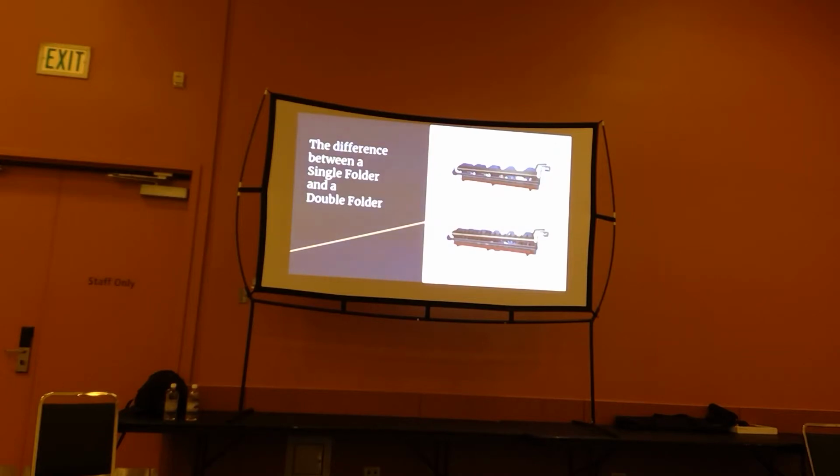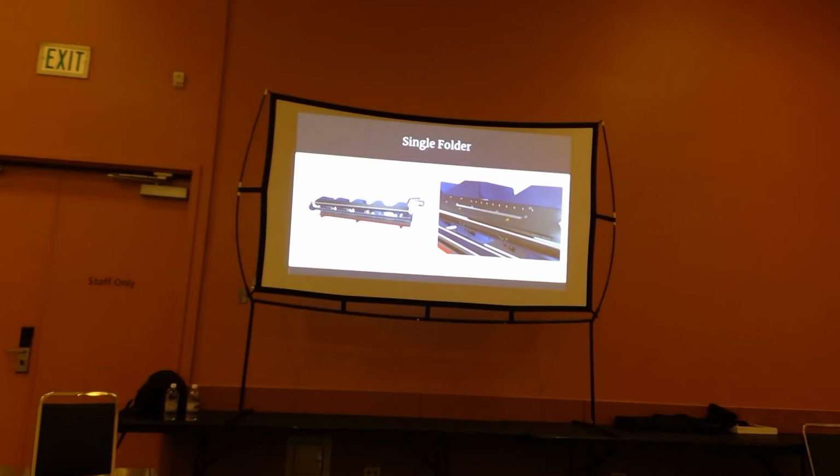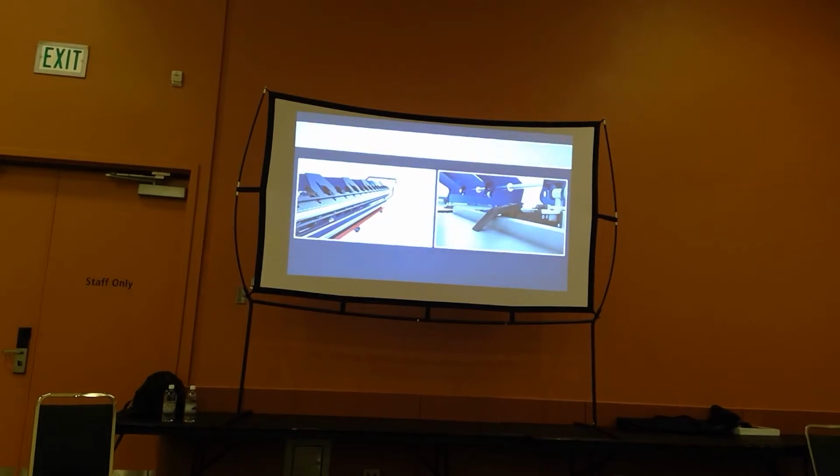Another thing you get out of a double folder is that you get to be more efficient. You can put out more product. There are more options, like back gauge grippers and different things like that. We'll cover that a little later. But those are just some of the differences that you see there. On the next one you see a little bit more detail on a single folder versus a double folder.